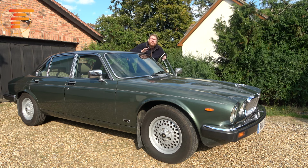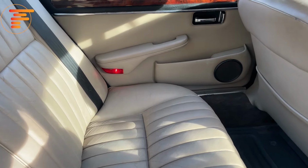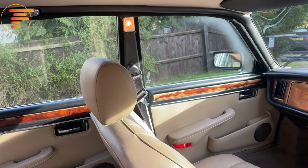These are prone to electrical gremlins, and 9 times out of 10 that is because a car is not used regularly. The windows can get very slow, the air conditioning system can pack up because it's now 40, 50 plus years old in some cases.